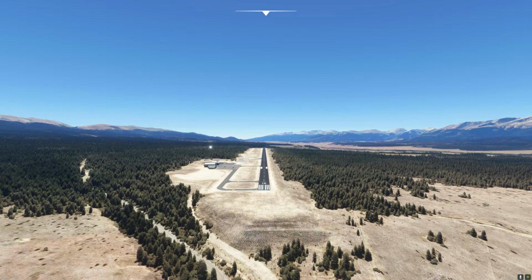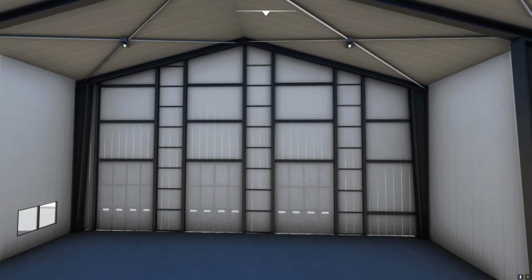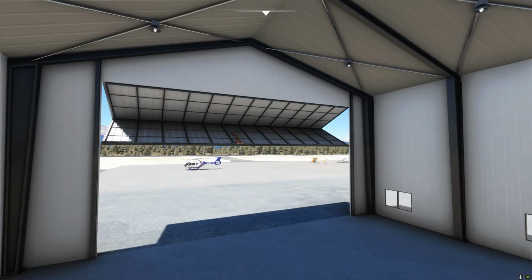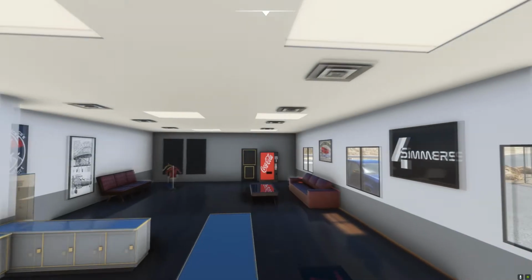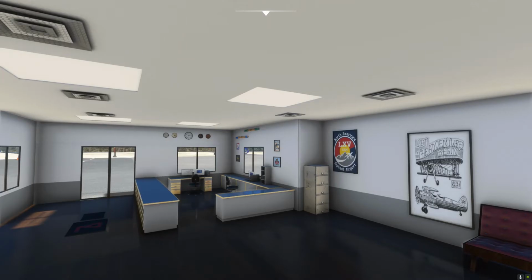So really nice. Let's have a look inside some of the buildings on the airport. So as we go into this building here, you can see there's some development there. The hangar's been developed inside, and you've got a view outside onto the main ramp there, which looks quite nice. As you can see, we've got the office here, which has also been developed. Very pleasant inside. Coke machine, bits and pieces. And the sort of FBO desk there. All very nice.